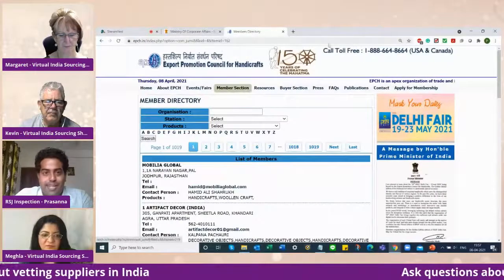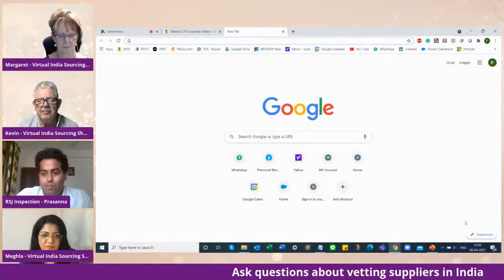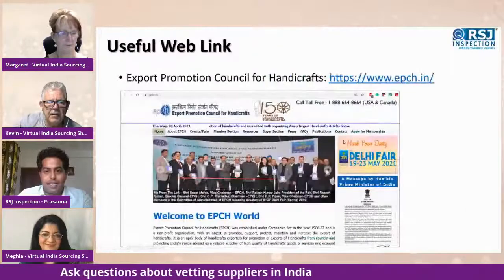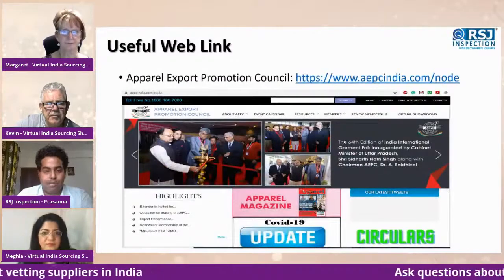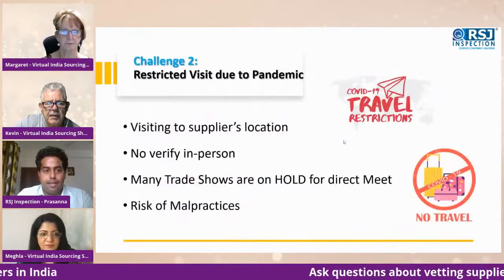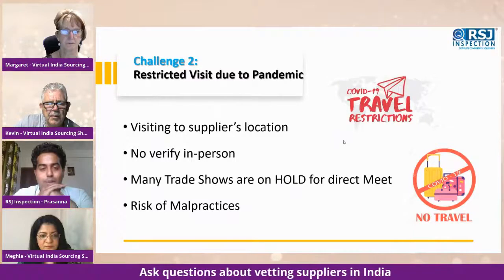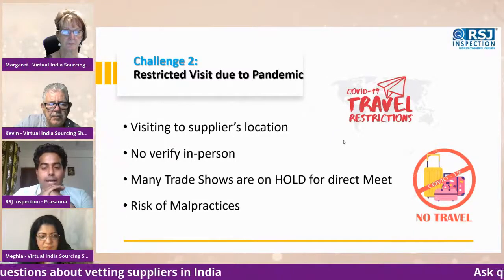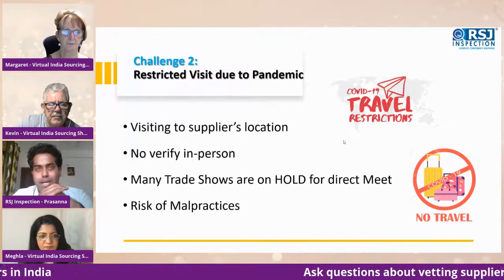We will go back to the slides, because we are short of time. So this is about that, and we said about EPCH and APC. You can go through directly over there and see the membership. And this is the challenge I'm talking about, the number 2 stage, where now we are all in situations where travel restrictions have happened.